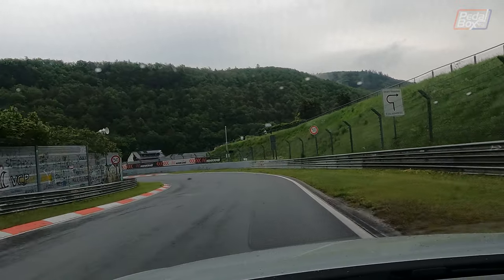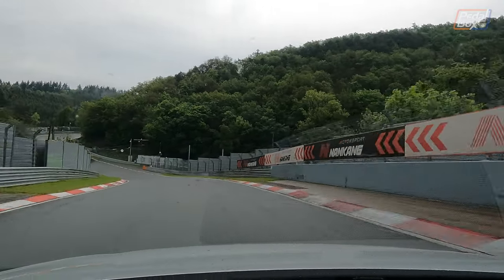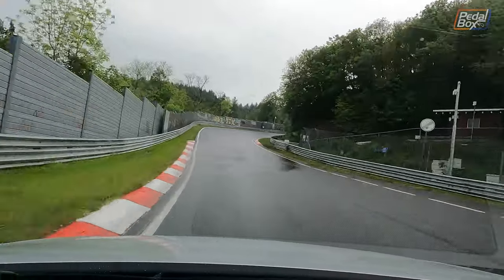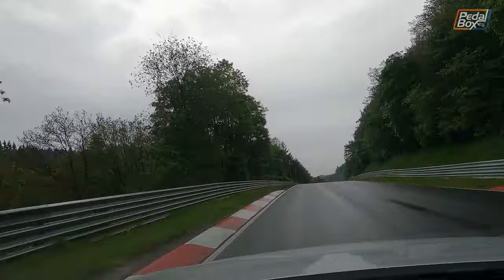And turn in roughly where the graffiti is. Apex is through there, wide on the way out, back in again. This is like a very small Eau Rouge. Yeah. Turn in at the end of the red light there. No, you were about right. Okay. Apex there, and then let it bleed out wide.